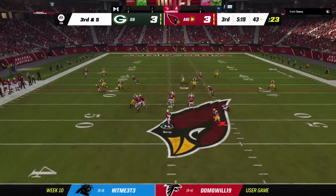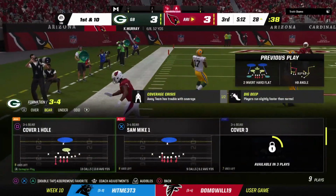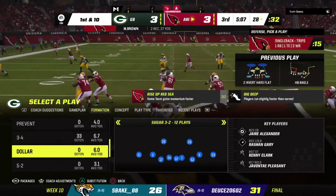Throwing now is Murray, and he's got his man, Marquise Brown. And this is going to result in another first down as the tackle's made at the Packers' 28. Just his second catch of the game so far. This one moves the chains.